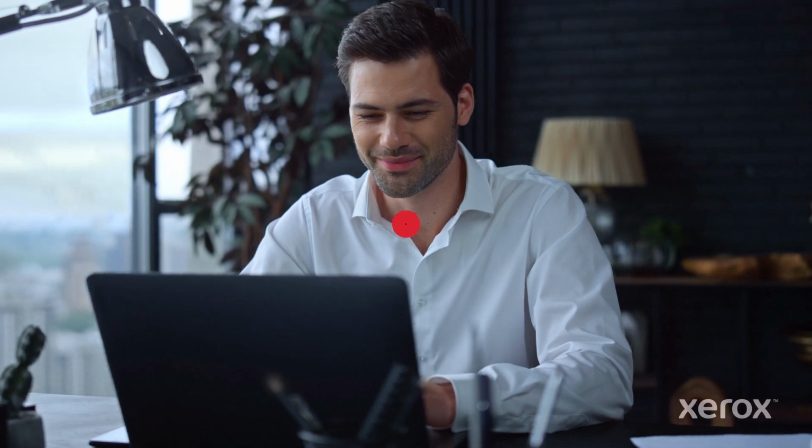That'll make my life easier. I can already see how this will improve our work.